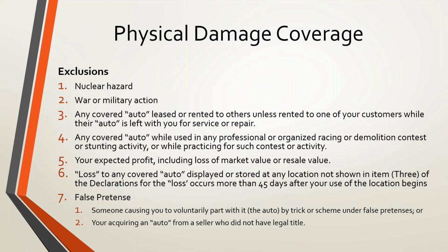The last one is false pretense. A lot of the times when we get submissions in the door, we will have losses that are being presented as theft claims. However, they actually are under false pretense. So the coverage form automatically excludes false pretense, which is someone causing you to voluntarily part with the auto by trick or scheme under false pretenses, or your acquiring of an auto from a seller who did not have the legal title.